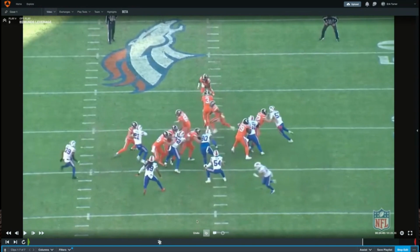Now, I want you to watch what happens as that wide receiver comes back across the formation. Now, Taron Johnson is in trail, so he has to leverage that guy. Now, he's not just leveraging it as a run defender. He has to leverage it as if that guy could really go across the formation and go up the sideline, run some type of route. He has to defend it as a pass first. Well, he's trying to stay in phase with that guy as he comes across the formation.